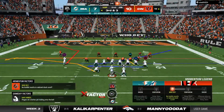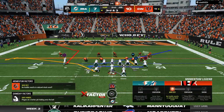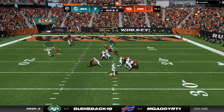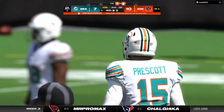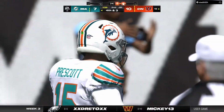7th play of the drive now as they come up on a 3rd and 3. They'll bring one of the tight ends in motion left. Play fake. Here's Prescott. And this is going to be incomplete. Misconnection there. He's hit on just 50% of his passes thus far. That's not where you want to be.